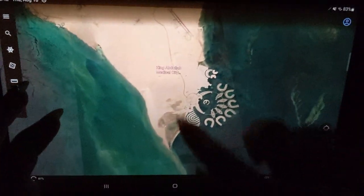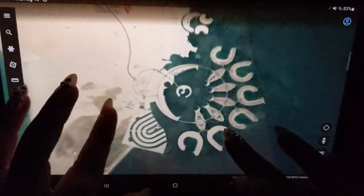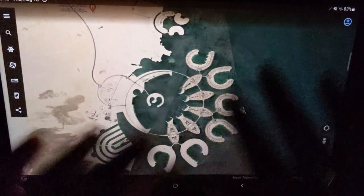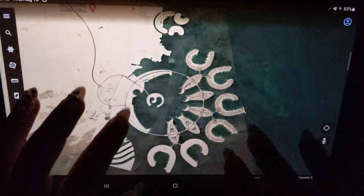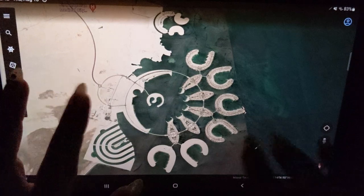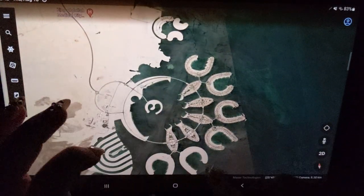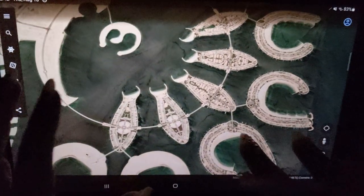So to start off, look at this. This is a huge project Bahrain is doing to create a very fancy living space, pretty much what the United Arab Emirates is doing. Apparently the Emirates has been copying Bahrain in these kind of ideas. You could see some very unusual shapes. You could see the fishies here. And they are pretty much done.